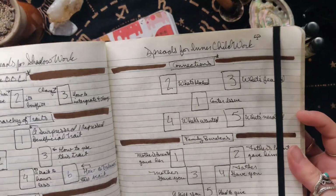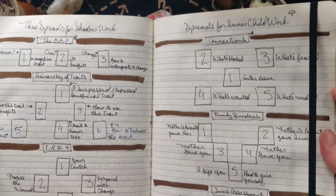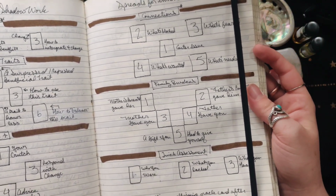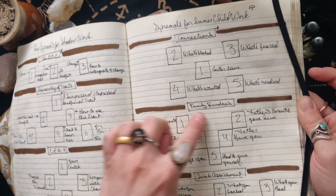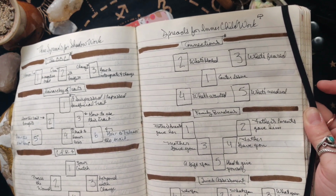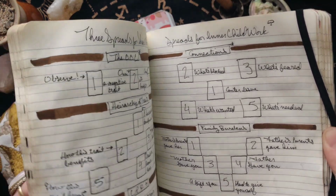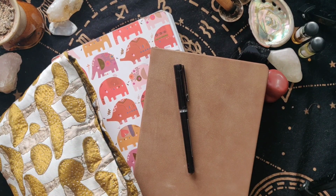And then later on I started adding spread layouts, and here's 2 pages of spread layouts side by side. Some of these I made myself. This one I made myself. This one is sort of based on something Lisa Pepez did. I don't really care to show those off a whole lot. I've copied them over elsewhere better.